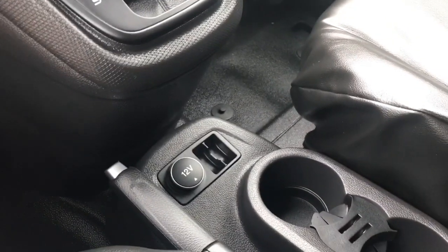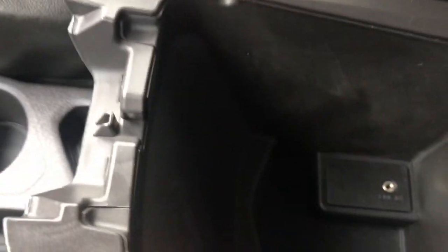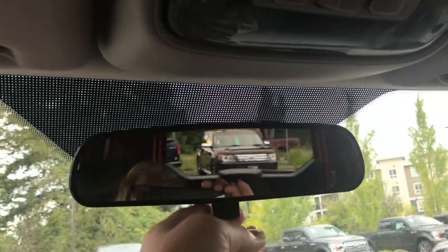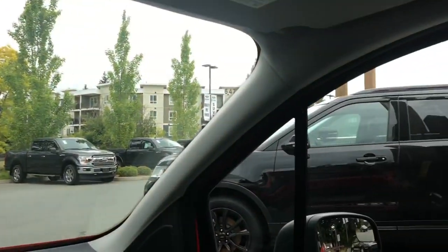Automatic select shifter. Down below there's a 12 volt and a couple of cup holders. Your emergency parking brake is beside the driver. There's an armrest in the center, and when you open that up you have your auxiliary line in, as well as a little bit of room to put things. There's a glove compartment off to the side. Manually dimming rear view mirror. There's your lighting controls, and up above you have a bin that you can put items in, and you've got a seat cover on your passenger side as well.